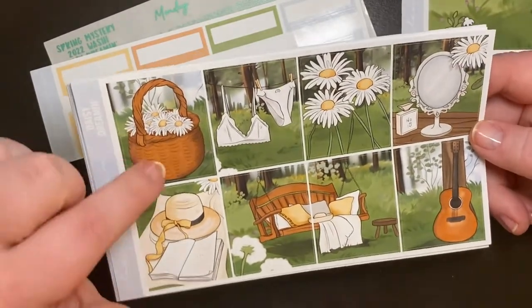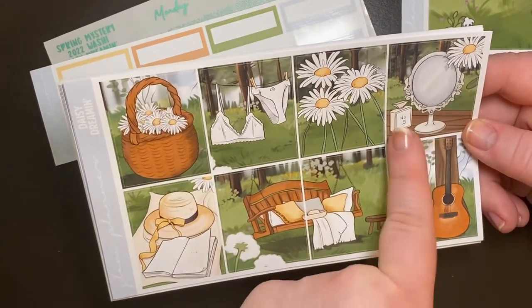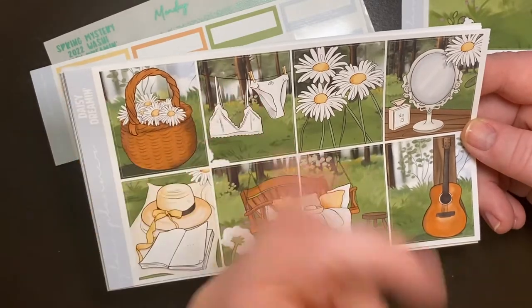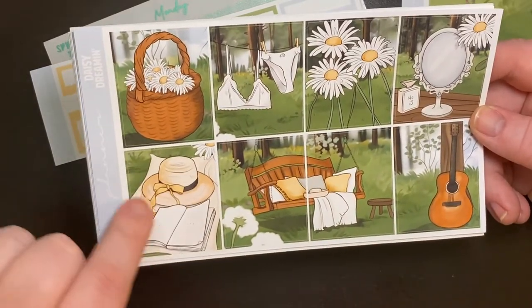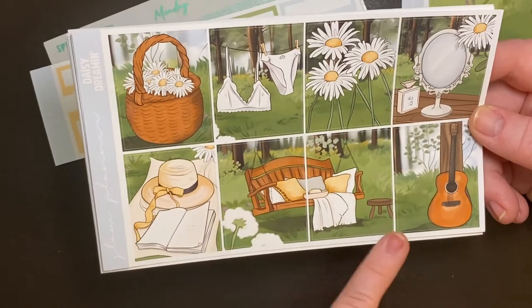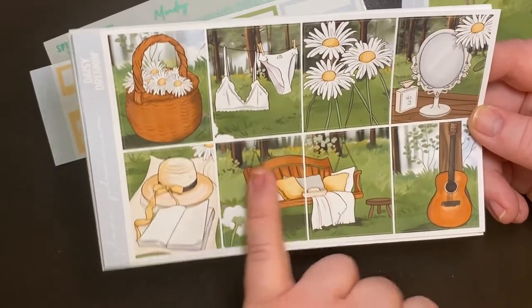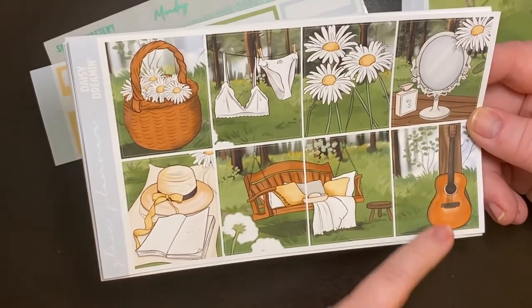We have this little basket with daisies in it, a little laundry line, some daisies here, kind of a mirror and perfume on what looks like a picnic bench, which is kind of a funny juxtaposition. This really cute hat with the bow and a book kind of on a picnic table or a picnic blanket. And then this gorgeous swing, like a porch swing, but it's in the woods, not on a porch. I don't know. And then a guitar.